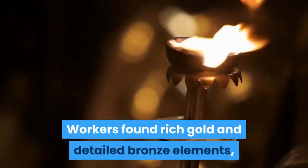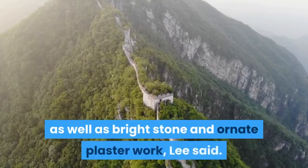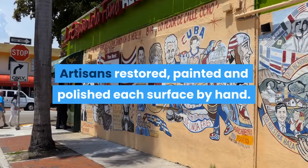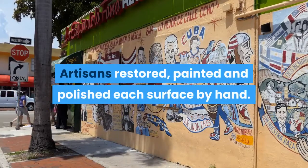Workers found rich gold and detailed bronze elements, as well as bright stone and ornate plasterwork, Lee said. Artisans restored, painted and polished each surface by hand.